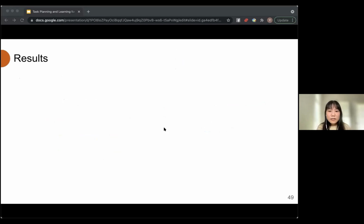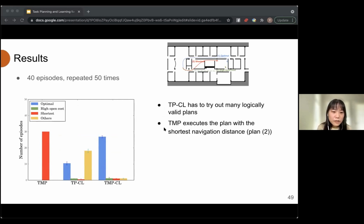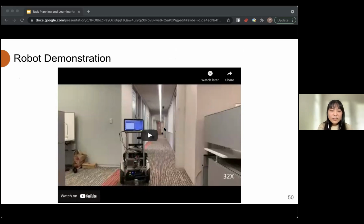To visualize the results better, we plot the distribution of how many times each of those competitive plans or other plans are executed by each method. And again, we see that TP-CL has to try out many logically valid plans, and TMP always executes the plan with the shortest navigation distance. And here I will show a video demonstration on the real robot.